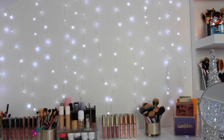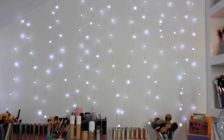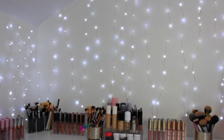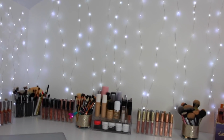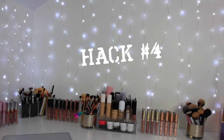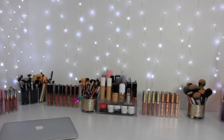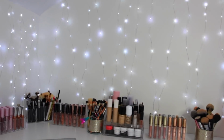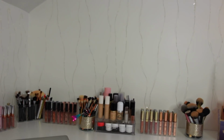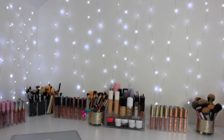So speaking of my fairy lights, I do get a lot of questions about them. I have more that I want to use from IKEA, but these ones here are from Amazon. They're battery powered. I have 4 packs of them, and they are taped to my wall with Scotch tape, and I control them with this little remote. So they have a bunch of different modes. If I want them to all flash or twinkle, I can do that. I just don't do it often because I feel like it's distracting in the back of my videos, so I always just have them on like that.